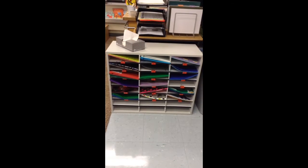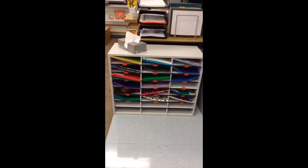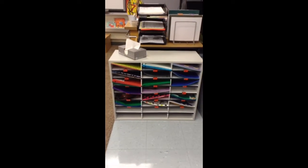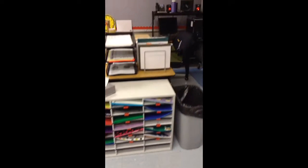Next to our desk, we have our mailboxes. Every afternoon before we leave, we will check our mailbox to see what things we want to bring home. Today we have all of our folders in there. When we get our tubs, our folders will move to a different place, so make sure you listen and find out when that is. We will have a few different tours throughout the year when things change in our room.